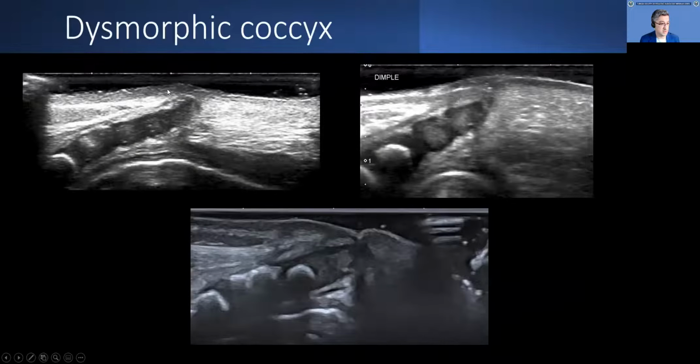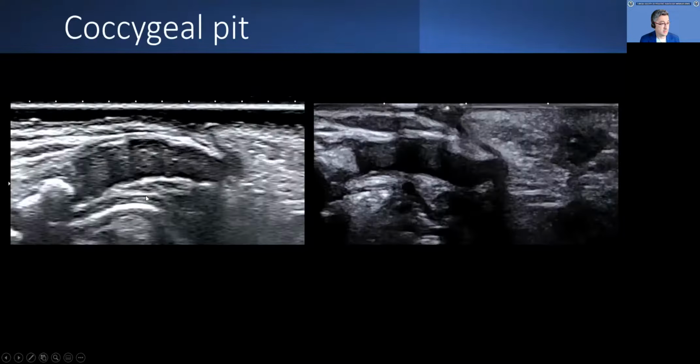And here is the dysmorphic coccyx. It's usually extending posteriorly to the area of the dimple. And very commonly, we can also see an associated tract, which is associated with the coccygeal pit as well. But this tract is usually extending to the tip of the coccyx like this. There may be an associated dysmorphic coccyx or not, but these sinuses usually don't cause much problems. And these are very low, and this is just a coccygeal pit and, most of the time, not associated with spinal dysraphism. And you shouldn't be overcalling these.